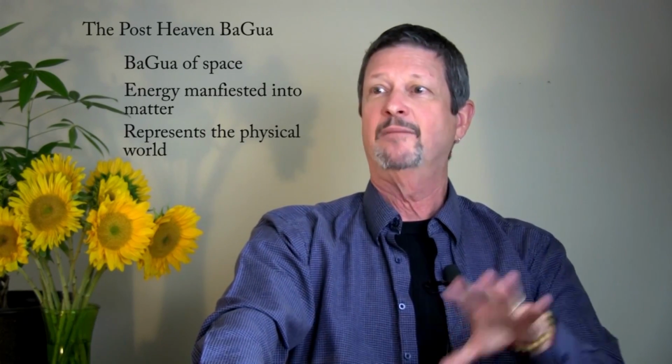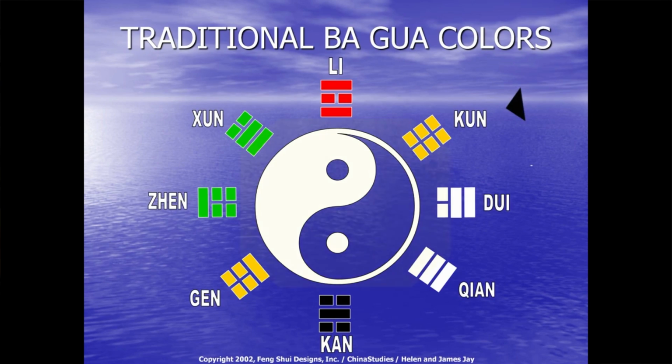We say that the post-heaven Bagua is the Bagua of space, as opposed to the Bagua of time. And it's the Bagua we use for Feng Shui analysis. It's energy now that is manifested into matter. Okay, so it represents the physical world, whereas the pre-heaven represents the primordial energetic world. I call it the earth axis. We have Kun, we have the center, and we have the knowledge area.